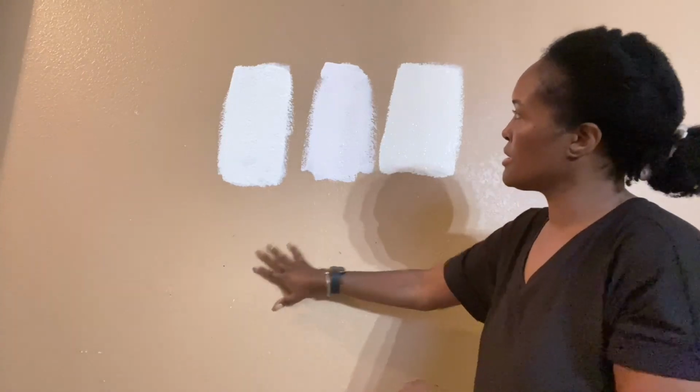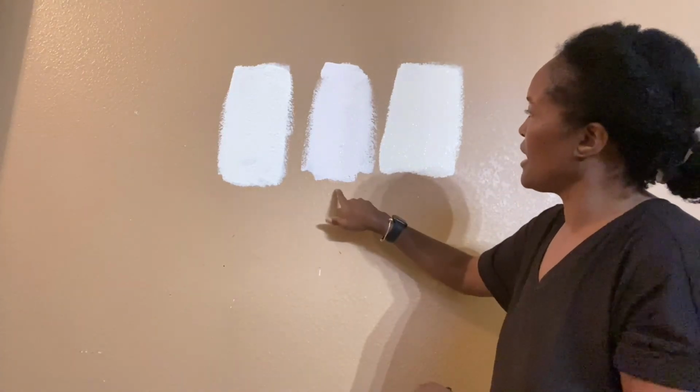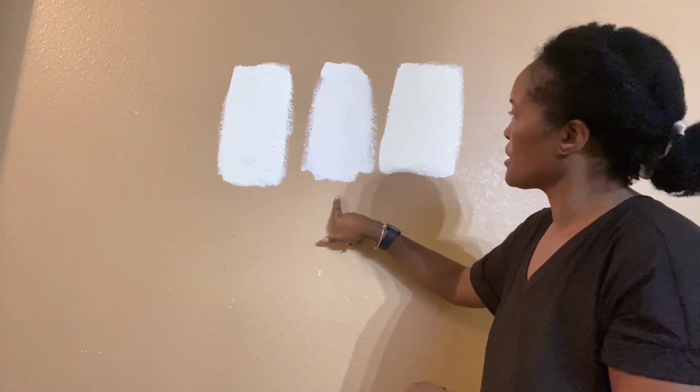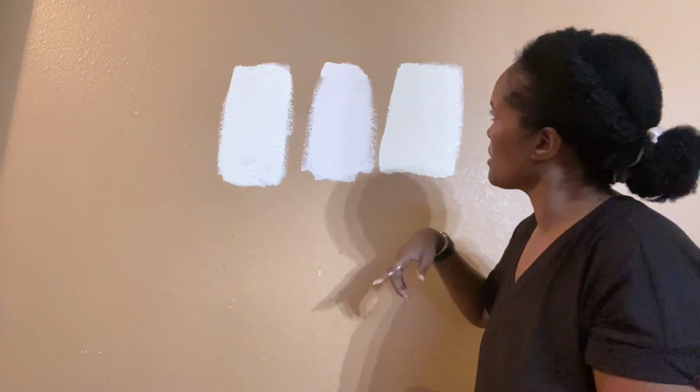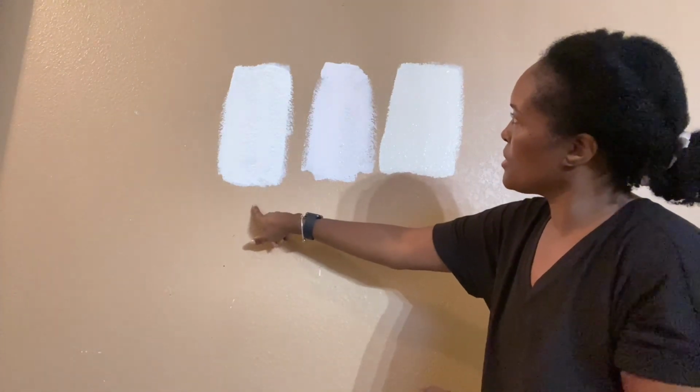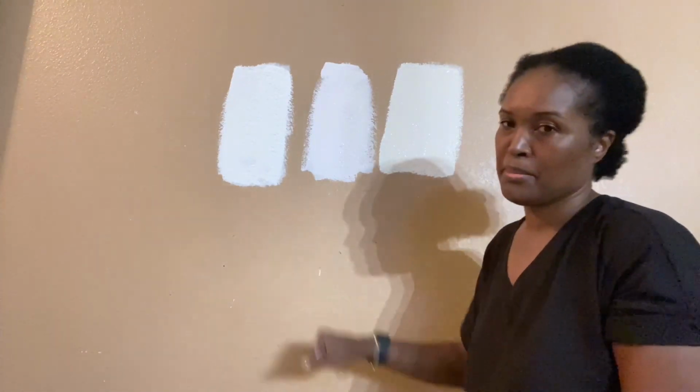So this is turning to a grayish color, the middle one. The crisp white, it's looking more gray. I like this one a little more. But it's starting to look like creamy white to me.